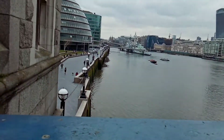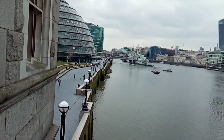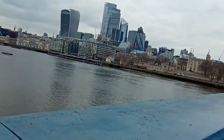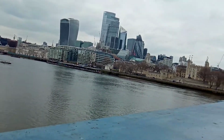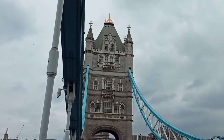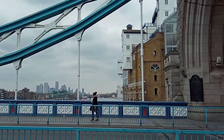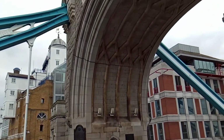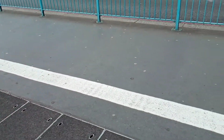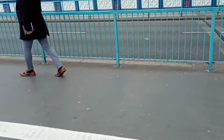You see now, we have been there before. Down there, there's a mayor's building. And we are now at the top, the London Bridge. Everything here are antiques, or vintage. Look at that. Before, there's no sign like this. Because of COVID, they put a white line in the middle. It's a one-way system.